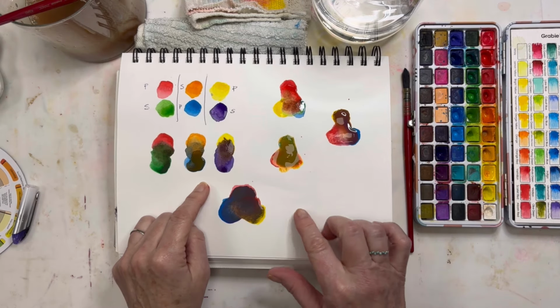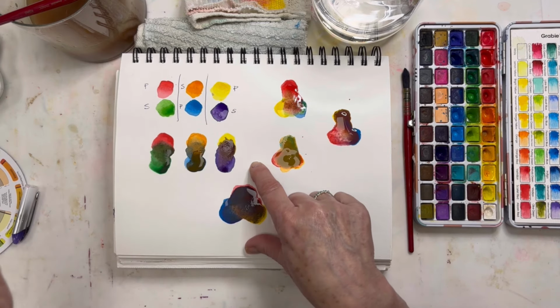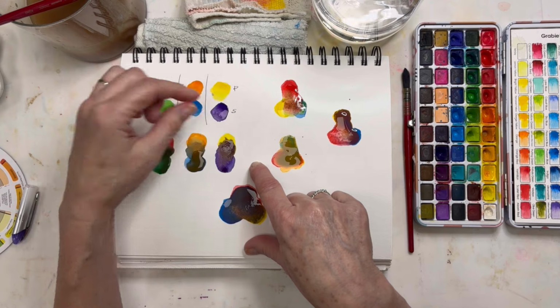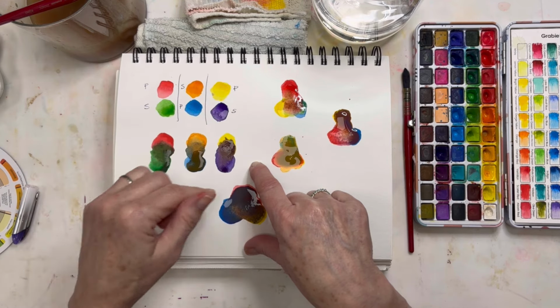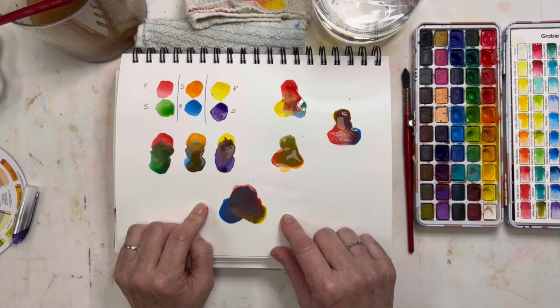So I hope this helps you as much as it did me to understand not just the intellectual knowledge of these are the complements, and that complements mixed together make muddy colors, but now you can understand the why.